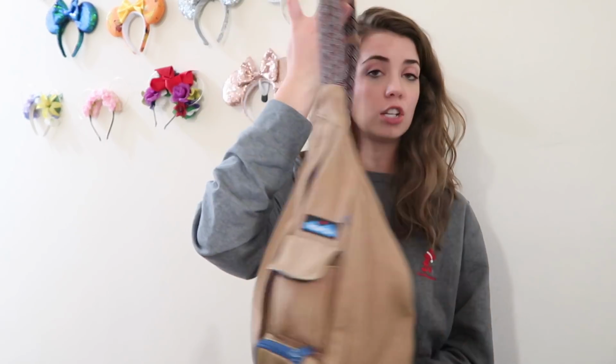rope bag, but they also have the sling bag, which is the exact same design, 110% the exact same design, except it's polyester instead of canvas. So the sling bag is more waterproof, which I think is really cool, especially for Florida, because it does rain all the time. So that might be something to consider if you're wanting to purchase one of these bags, whether or not you want one that is polyester or canvas, just something to think about. But they have these bags in so many colors, so many designs, so much fun.